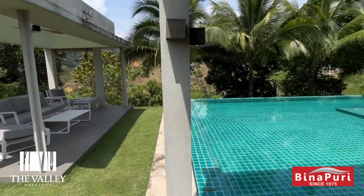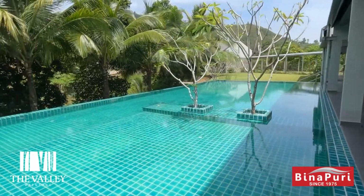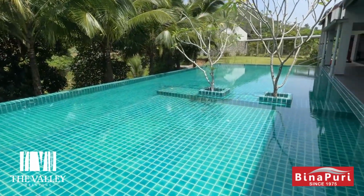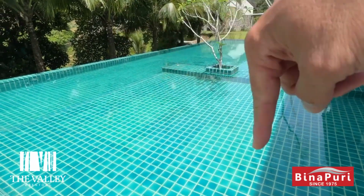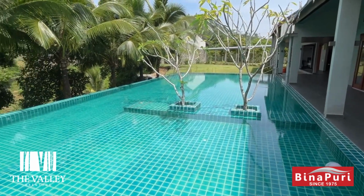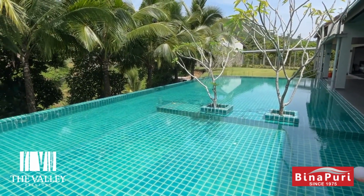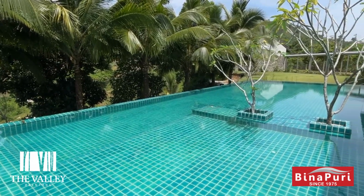Take a look at this. Isn't this beautiful? Okay, now this swimming pool is not very deep. This is where the kids play, and that is where the adults play. Now, as you can see, this cooling place has rows of coconut trees by the side. That would be lovely.